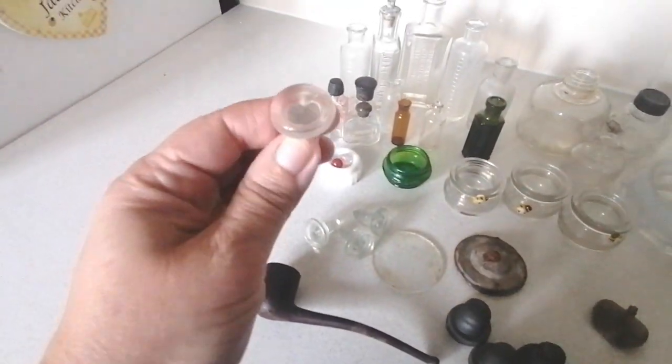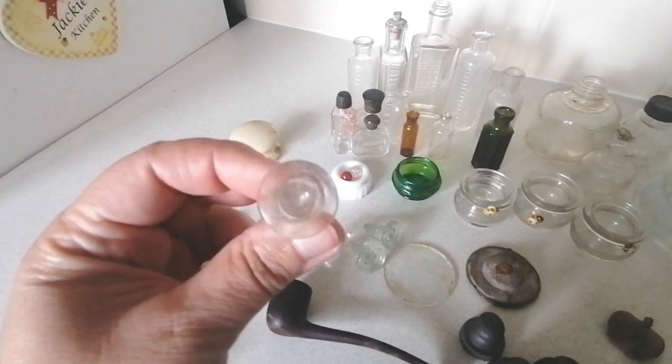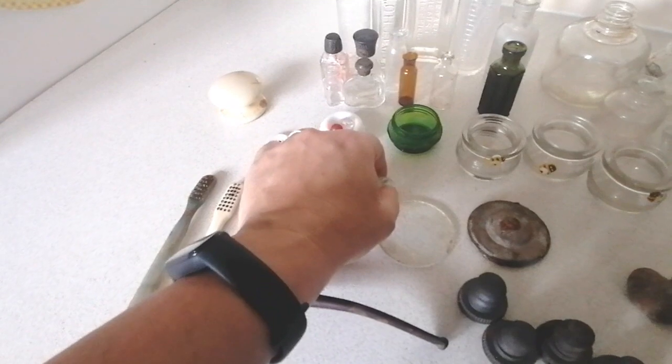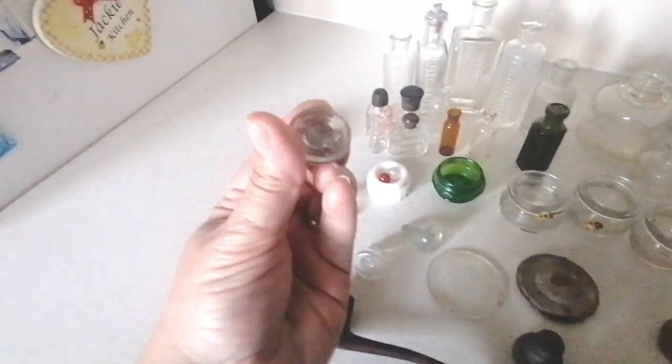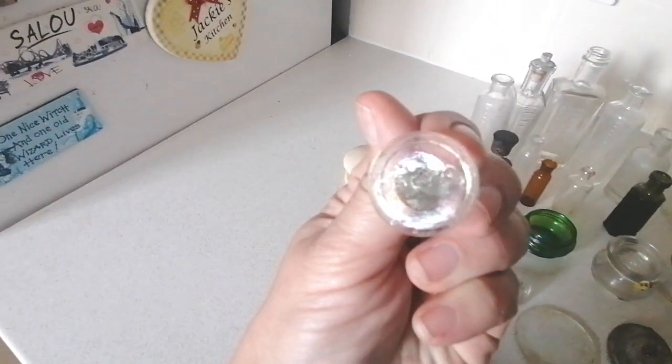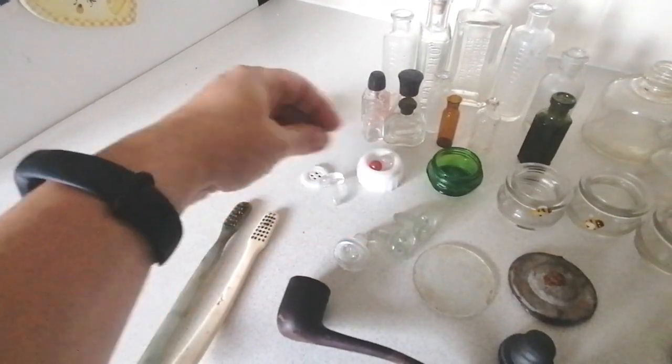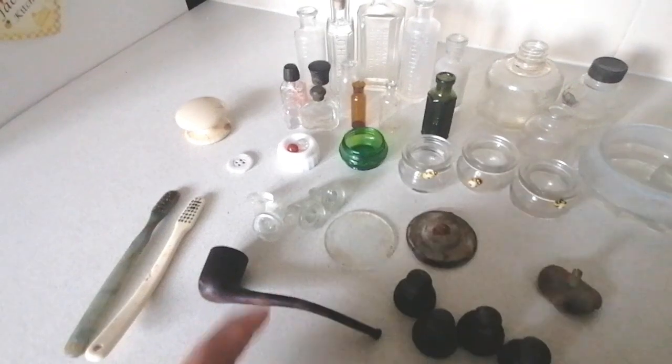Stoppers. Glass stoppers I just love finding. One of them I do believe says Daddy's on it. I think it's this one. Very hard to see though. Beautiful. A lens.